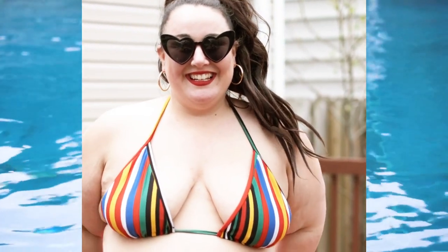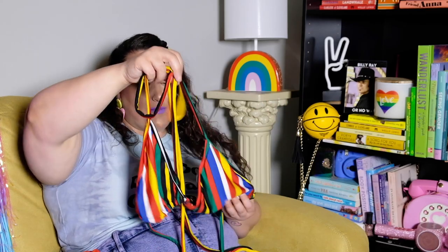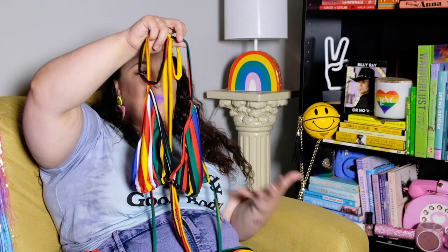Again, I was blinded by the rainbows, y'all. This one, as soon as I saw it, I'm like, it's almost rainbow. It's not exactly rainbow, but I was like, I gotta get it because it's got a plethora of colors and that is my MO. So I ignored the warning signs, which is, girl, where are those boobs going inside of this top? I know better.